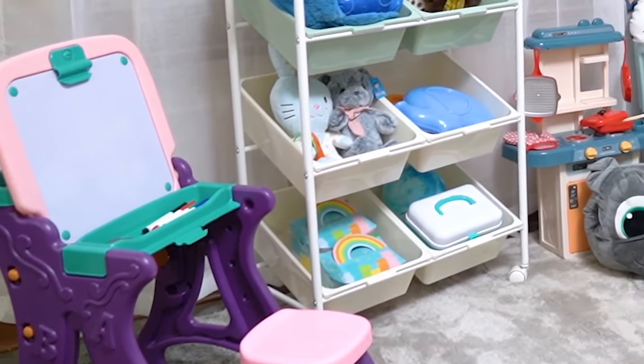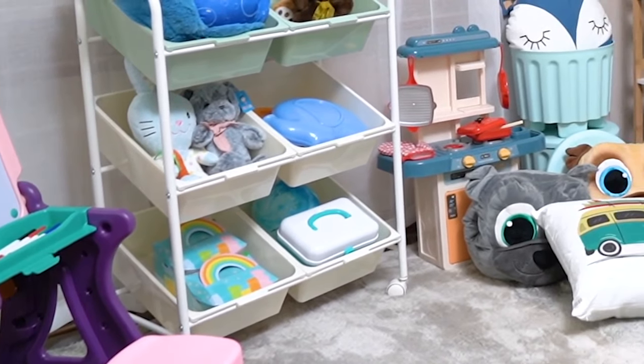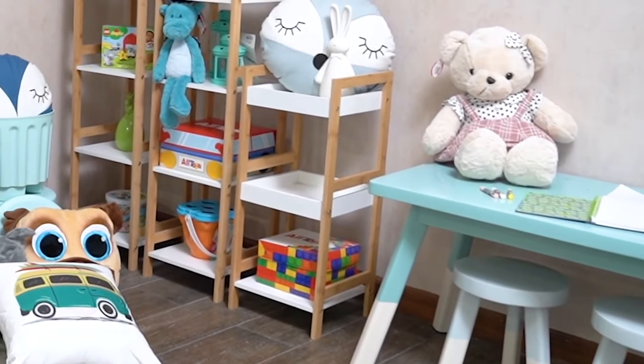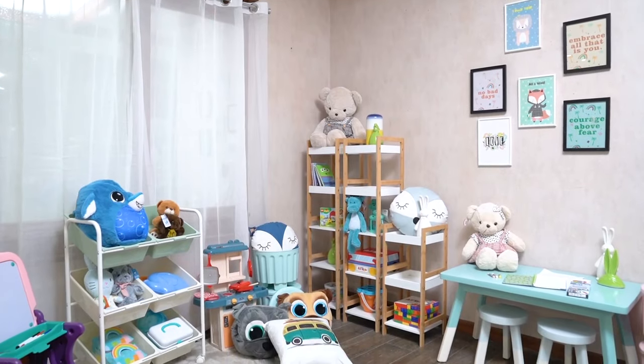You can keep your kids' room clutter-free and organized with just a few shelves and organizers. It's one less thing to think about running a household with an easy-to-organize kids' room.